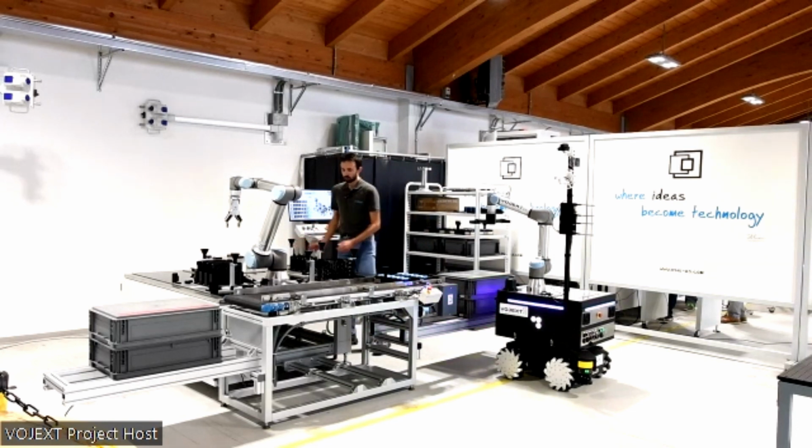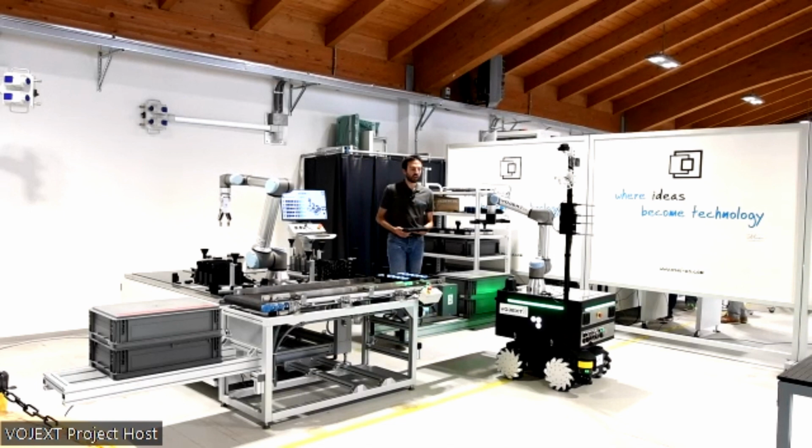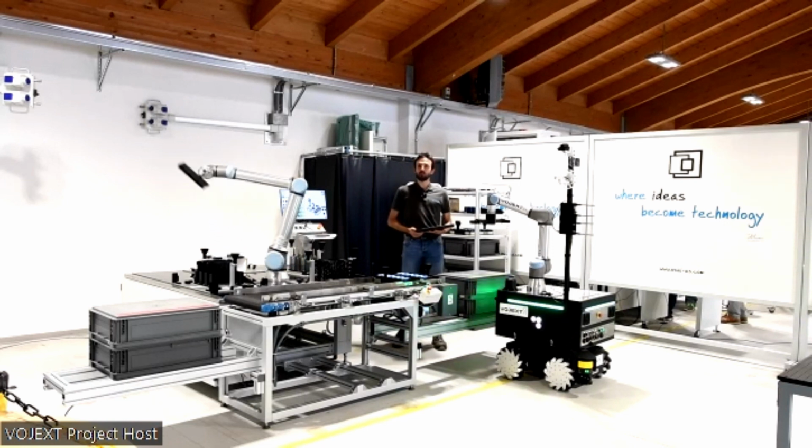Okay, so right now all the parts are loaded. I can start the production. So now our production will start. And this was an example of how the workflow may look.